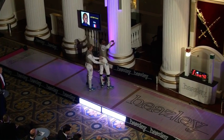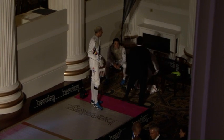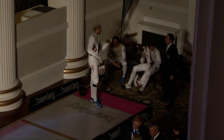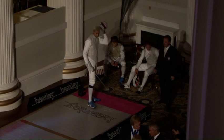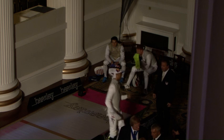protests from Greg Macialis, it looked like he was going to carry on with the fight, and then Coach Macialis stepped up onto the piece. It shows how much this means to each of the teams. I mean, come on, the Americans flown a long way to come here to London.